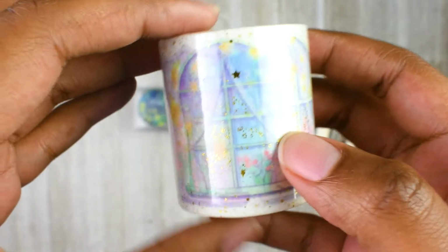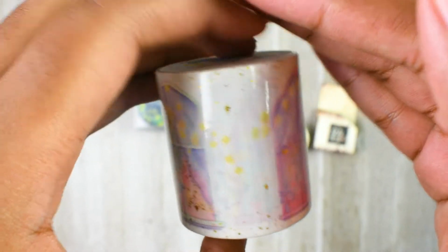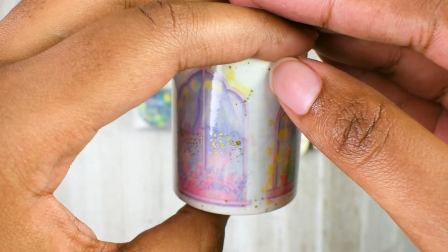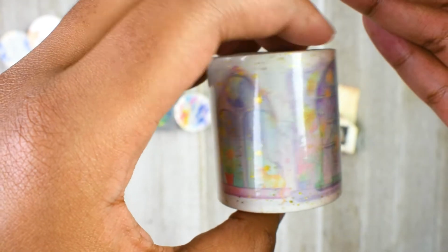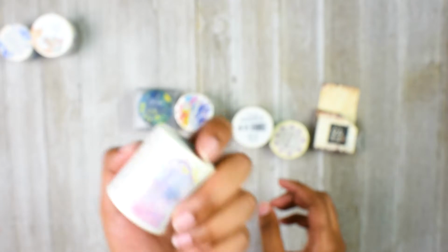Oh, I love this one. This one is just like window designs, like different window panes. And I like this to be able to tear off one and decorate different spreads with, not necessarily to just use it as washi, but just like how you would use petal washi, those peel and stick washi rolls. That's how I wanted to use this one.